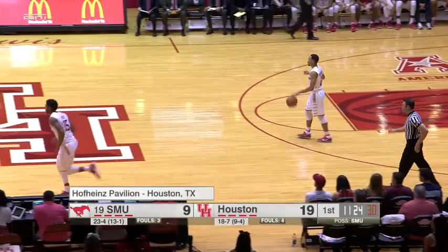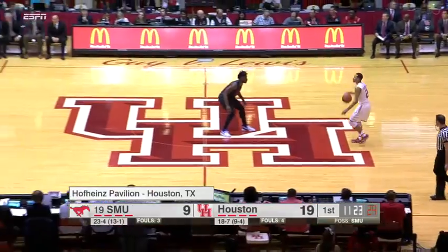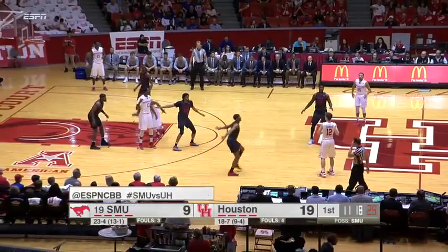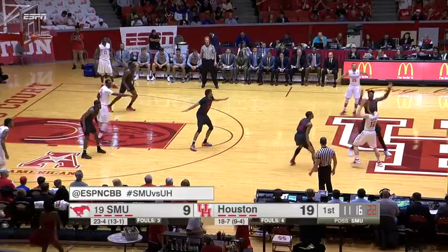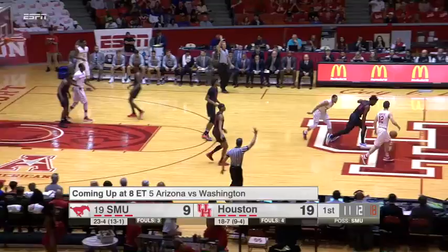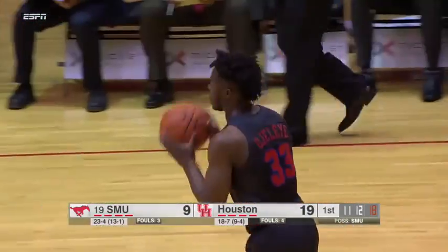Here in Houston, Alan Best with Tim Welch with you. 19th ranked SMU Mustangs. A little cold shooting to start this one. Okay, a lot of cold shooting to start this one. And the Houston Cougars out to a 10-point lead. It's a game between the 1st and 3rd placed teams in the American Conference.